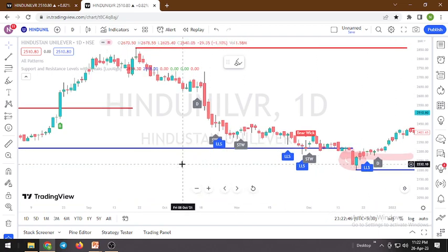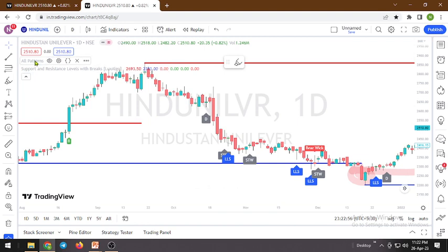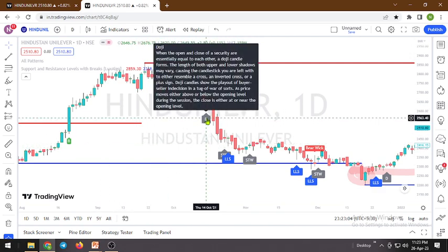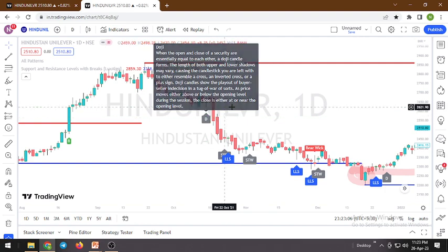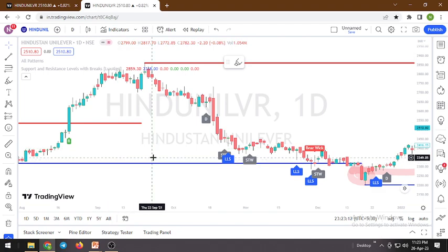Do one thing, install TradingView and log in with your Gmail account and plot all these candlestick patterns and support and resistance, and analyze the chart. These chart patterns, if you see here, it will be written doji, here doji formed, and here doji is written. So now you can read and understand as well.